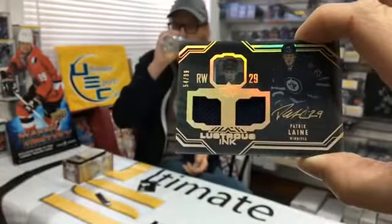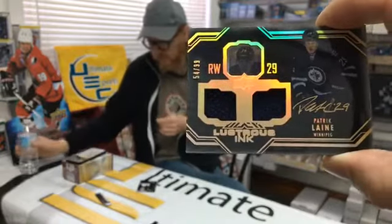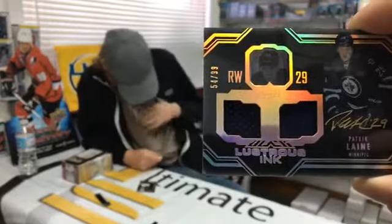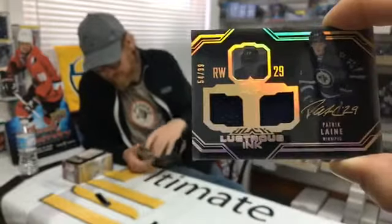What a fantastic card. Patrick Laine, I think we're all a big fan of him this year. Especially unbelievable what a season this kid's been having. Anyways, good job. Dual memorabilia, hard sign auto, limited to 99 in gold pen. Good job, Davey Golden. I hope you join again. Thank you very much. That was awesome.